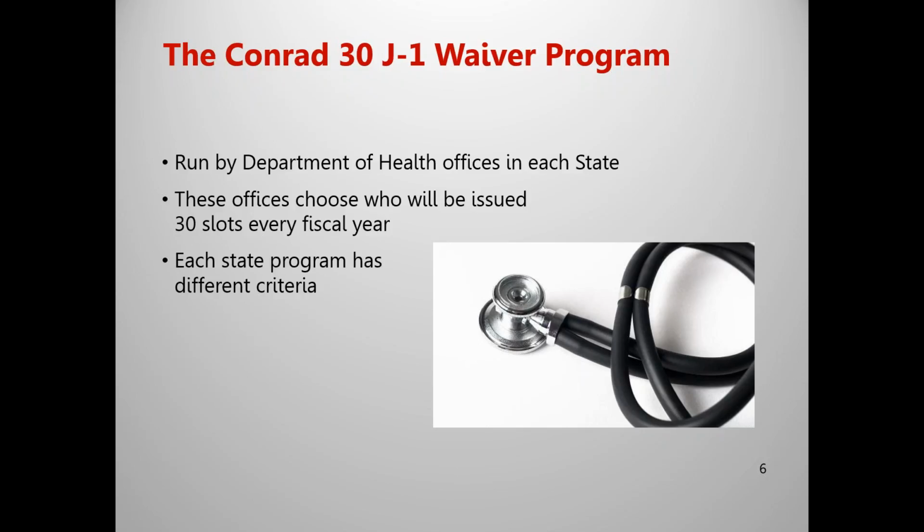It's a good thing, in my mind at least, that the Conrad programs are diverse and each state kind of runs the program its own way. There are a lot of commonalities between the different state offices, and we'll talk about that, but there are a lot of differences as well. There are some state offices that work really, really well and are efficient and accessible and really care about the work they do and do a great job. There are others, usually in the larger states, that are just kind of overrun by volume and they're much harder to access, and they take much, much longer, several months to process the waiver applications.